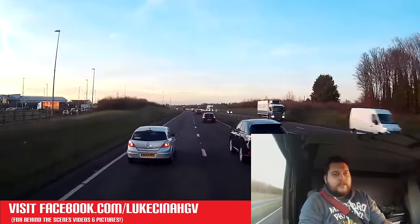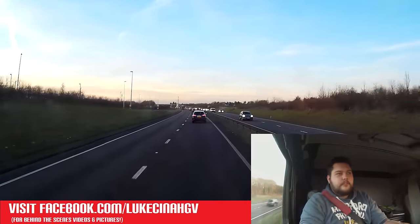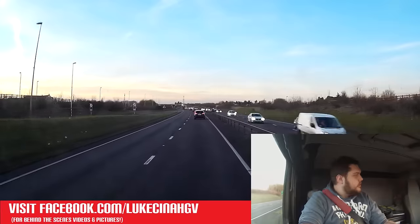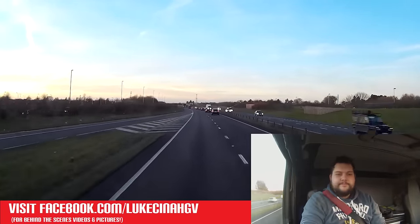Just overtake this car. The car doing 40 mile an hour on a 60 limit. Back into this lane. So yeah.